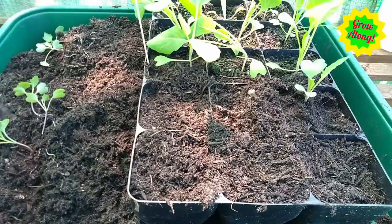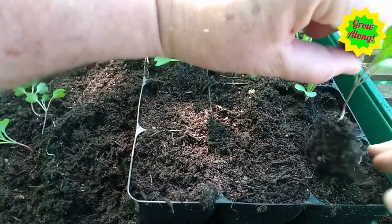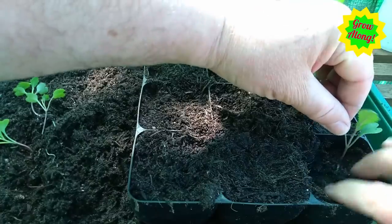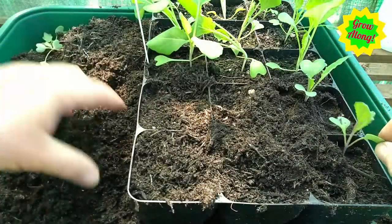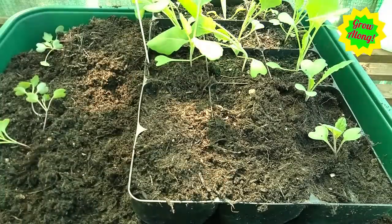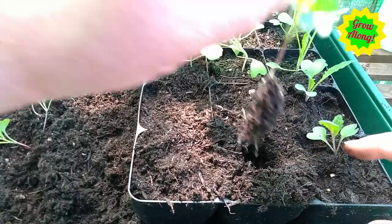Let's just do another one. I'll do it at the front here, making a hole in this compost. Just multi-purpose compost. Make sure you get to the bottom of that hole. Oh, you can't really see. Firm it in. Add more compost. Let's see if we can do a better one at the front here. So making a hole in that compost.